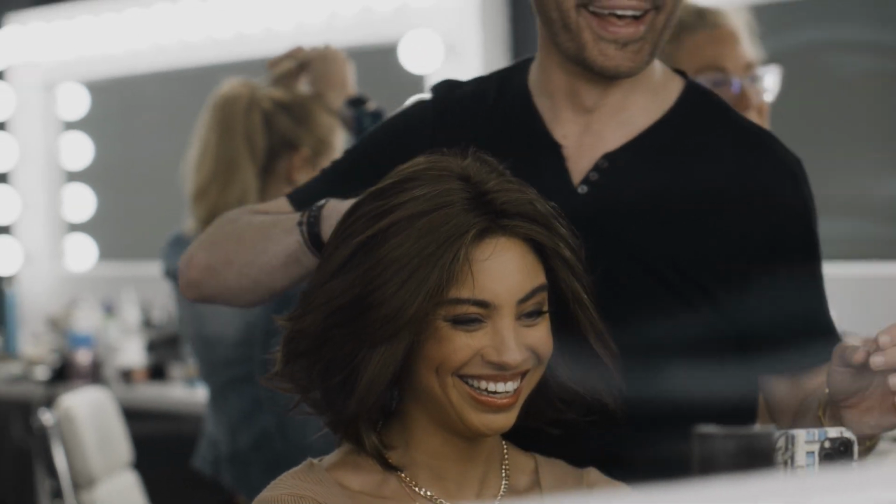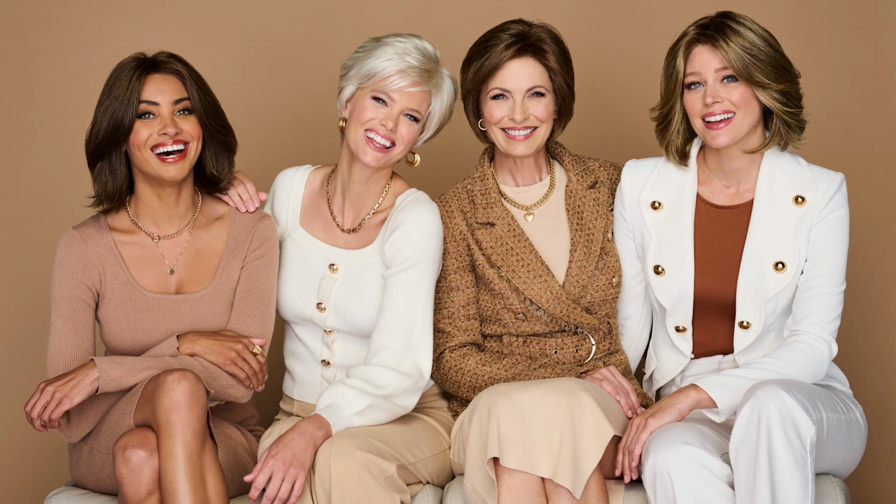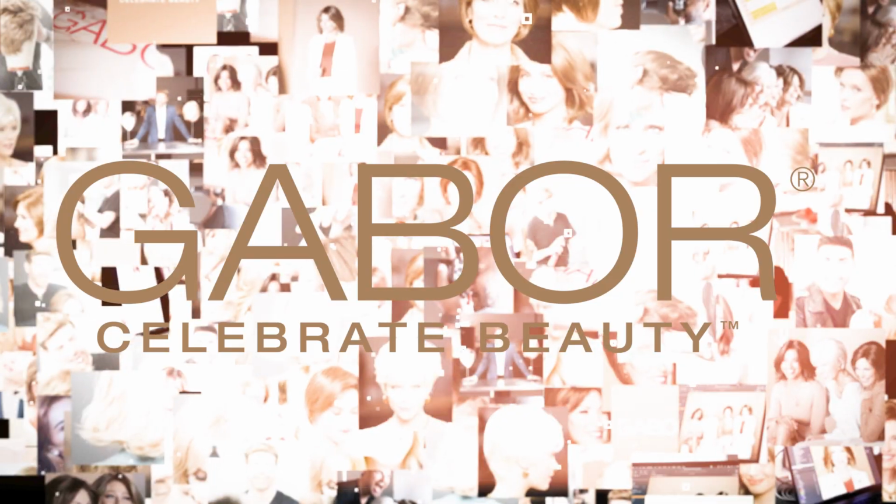No matter which style you choose, you're sure to fall in love with your hair over and over again when you choose the Fall 2022 Gabor Collection.